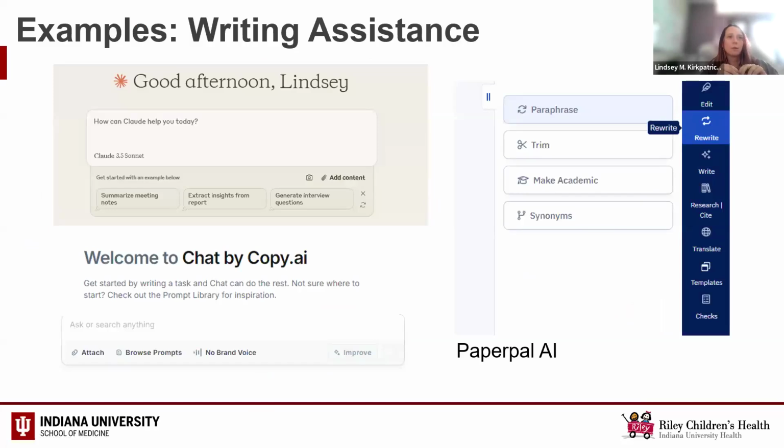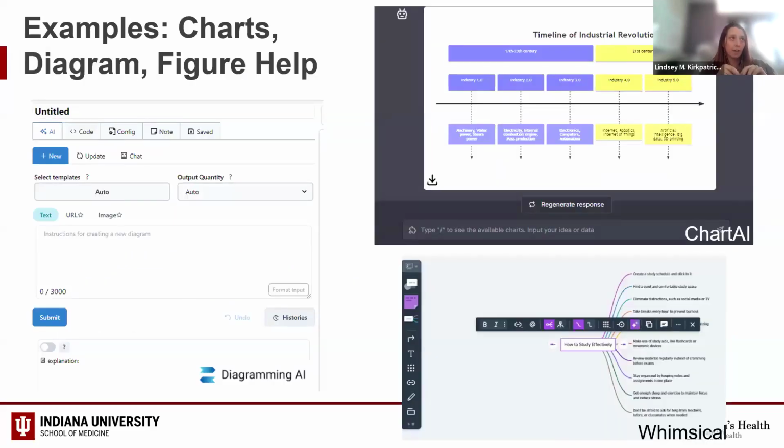And so these are just some examples of the writing assistants available. Some are more geared just towards the writing component like PaperPal. You can paraphrase, trim, make academic. It can write for you. It can research and cite for you, but it seems to be more geared towards the actual academic writing process. And then there's ones that look like ChatGPT and are very similar. Copy AI is one of the chats available, but you'll see that they look very similar and produce similar output. The next slide. I thought I would point out some of the things available for charts and diagrams, as well as figure help. Diagramming AI is one of them. Chart AI is another.